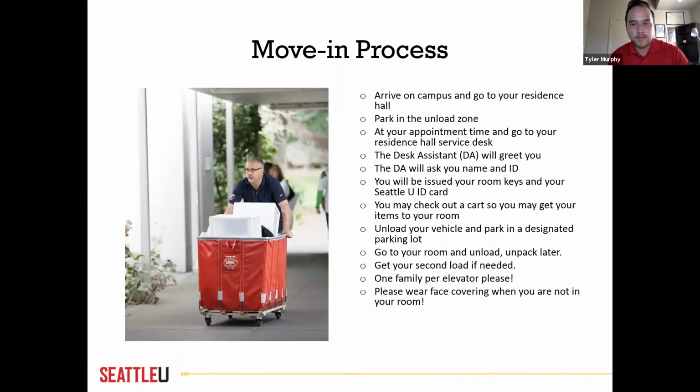And then just to give a little bit more information on the move-in process itself, this slide gives you essentially a step-by-step outlook on what it's going to look like. So you'll arrive to campus and you'll go to your assigned residence hall. You'll be able to park in unloading zones. There'll be signs and there'll be people to help direct you in case you may be lost. But there is an unloading zone where you can unload stuff from your car if you arrive to campus in your personal car.